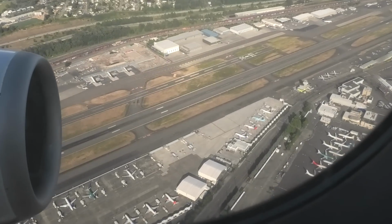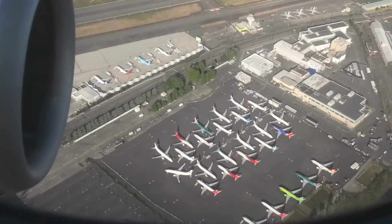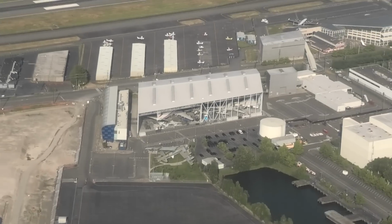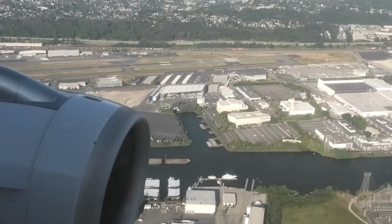As we came into land, we flew over the Boeing Delivery Centre and some of their aircraft storage facilities, as well as the brilliant Museum of Flight, which I would be visiting the following day. If you haven't been, definitely put it on your list.